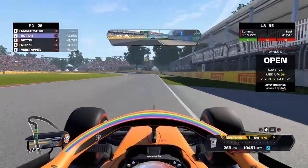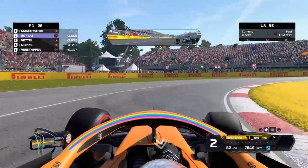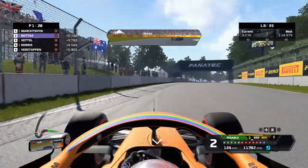Pit window open. Let's box this lap. All right, let's box this lap, so we can create a little bit of a gap from Bottas here.